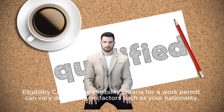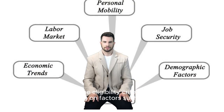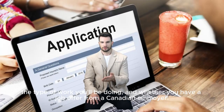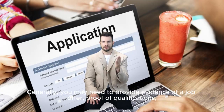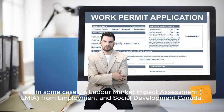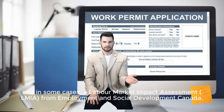Eligibility criteria. The eligibility criteria for a work permit can vary depending on factors such as your nationality, the type of work you'll be doing, and whether you have a job offer from a Canadian employer. Generally, you may need to provide evidence of a job offer, proof of qualifications, and in some cases, a Labour Market Impact Assessment (LMIA) from Employment and Social Development Canada.